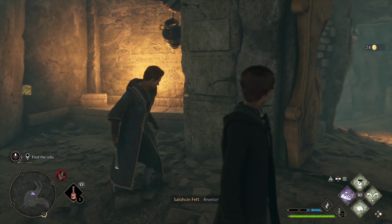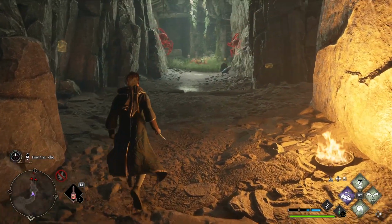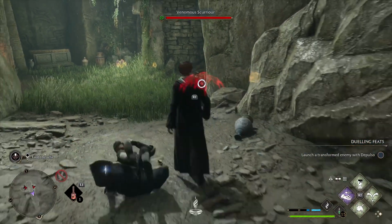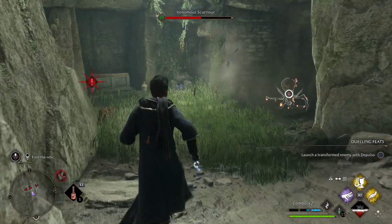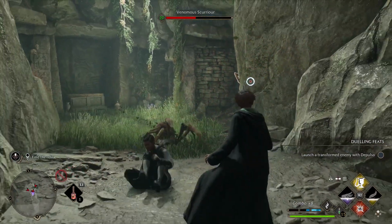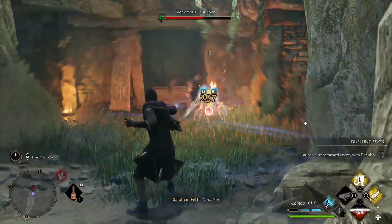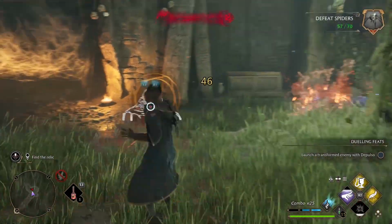Revelio. Alright, there's two ways to go here. Watch your step. I nearly slipped there. Okay. There's a bunch of spiders here. Oh, Confringo. Depulso. Leviosa. Confringo. Stupid. Confringo. Depulso. Stupid one. Confringo. Confringo.